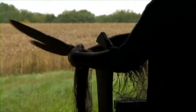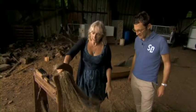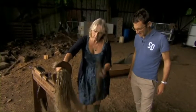Next comes something called scutching. So this is the scutching, and as you can see, it flies everywhere. And you get lots of small pieces of fibre coming off.